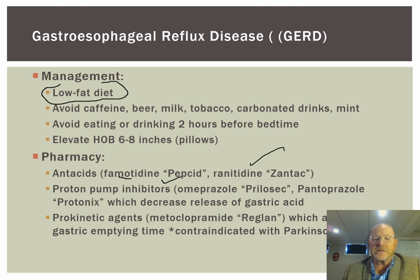That medication is metoclopramide. What I want you to recognize, and it's hidden a little bit behind my mug, is that metoclopramide is contraindicated in patients that have Parkinson's disease. And that's because it affects the central nervous system. So I think that this is the only medication in the entire GI lecture that has a contraindication to it. So that might be an important caveat to remember, or something that might be potential testing material. Remember that metoclopramide is contraindicated in patients that have Parkinson's disease.